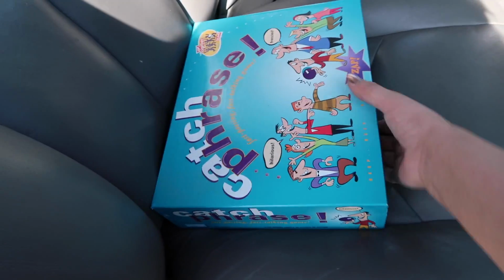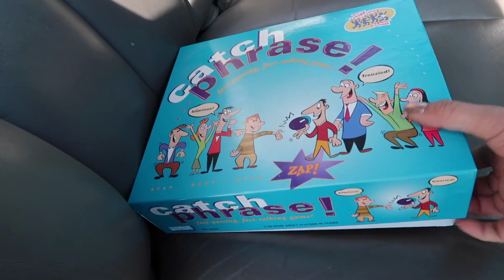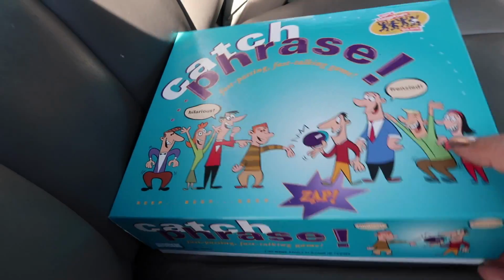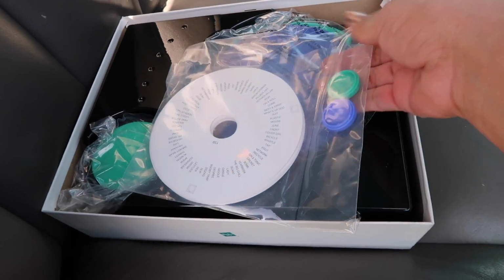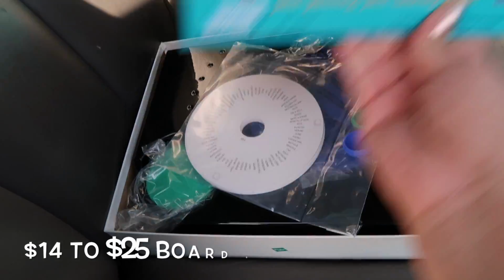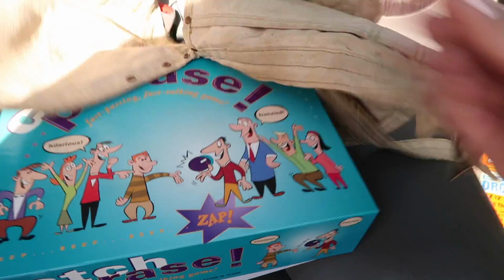I liked it. And then I also found this. This is almost brand new. I couldn't get over it. Let me see if I can open it. Look at that. Everything is still in its packaging. Wow, right there alone, that's a great buy. So anyways, I got all of this for only $3.